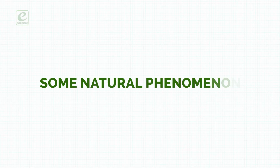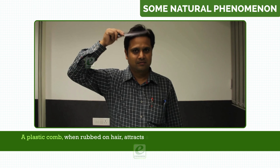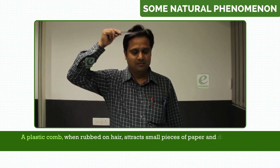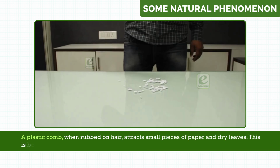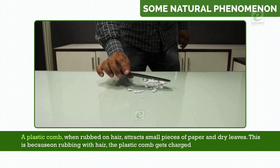Some natural phenomenon. Charging by rubbing. A plastic comb, when rubbed on hair, attracts small pieces of paper and dry leaves. This is because on rubbing with hair, the plastic comb gets charged.